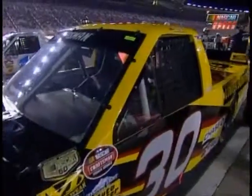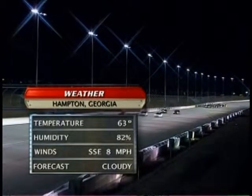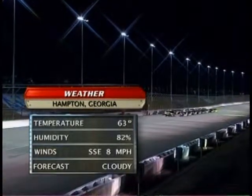The trucks have come to life. They will be rolling out onto the racetrack, and we're about to get underway with the third race of the 2008 season. How is the weather? Will it hold off? Well, it's 63 degrees, it's cloudy, and the breeze is about 8 miles an hour, but there is no precipitation, and that is the great thing right now.